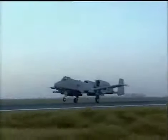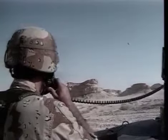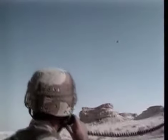Calling the Warthogs to their targets, another essential member of the ground command team, the Forward Air Controller, or FAC. A-10 pilots take turns to carry out this job, using their specialist knowledge of the mission in the air to coordinate with the soldiers on the ground.